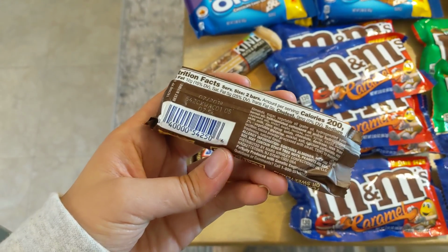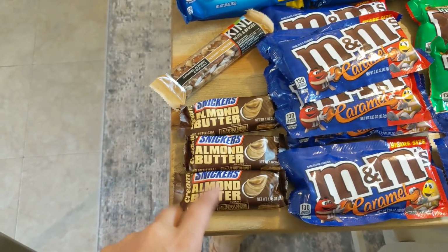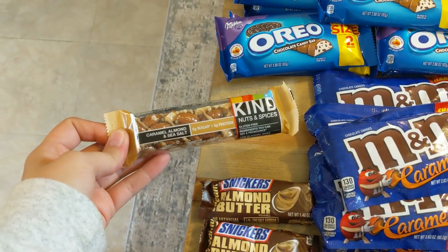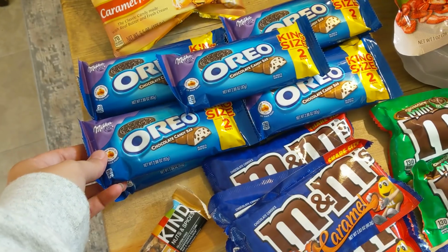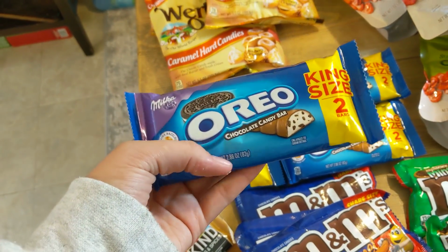I have 3 of these Snickers almond butter, creamy almond butter, which I've never heard of before. I love regular Snickers, but these have almond butter, so I don't know. I guess I'll give it a try. I have 1 caramel almond and sea salt Kind bar. I have a bunch of these Oreo bars again, which I found not too long ago. I have 2, 4, 6, 8, 9 of them. These are, again, the king size with 2 bars each.